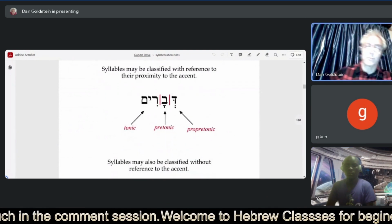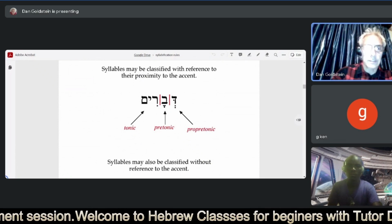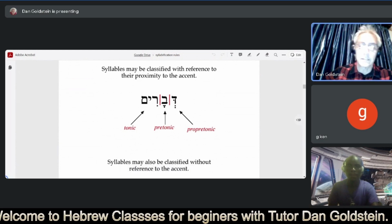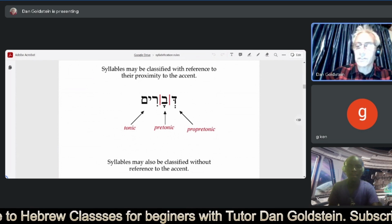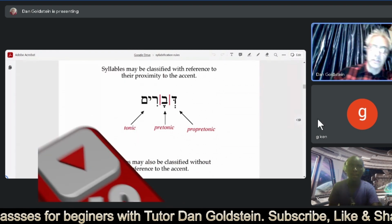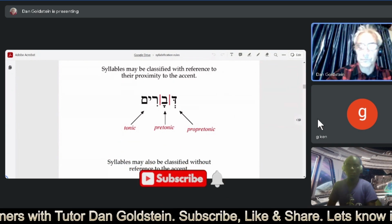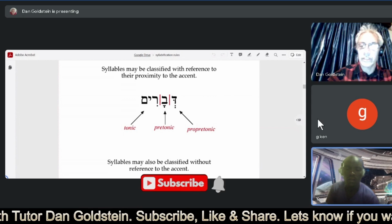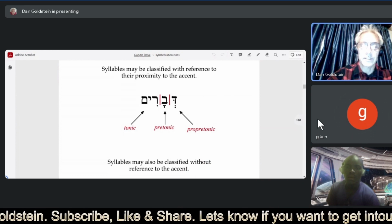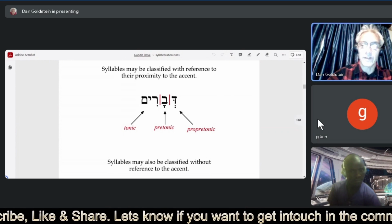Then we looked at a three-syllable word, and we reinforced the notion that a consonant plus a shva also constitutes an open syllable. And we determined that this word has three syllables, and it's pronounced how, Joseph? Or Gideon, either one, kindly. The pronunciation of this word on the screen. Yes, go ahead. Devarim. Right, devarim, correct.